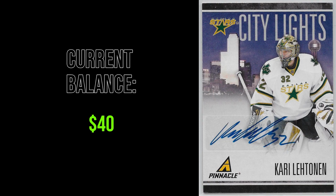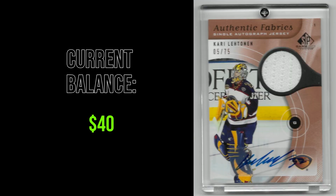pretty sick. So the first is a Pinnacle Auto out of 100, which, to be honest, I don't really care for. The second one is a 2005-2006 SP Game Used Jersey Auto out of 75. What I can say about these is that the set always sells. Iconic SP Game Used design and year.